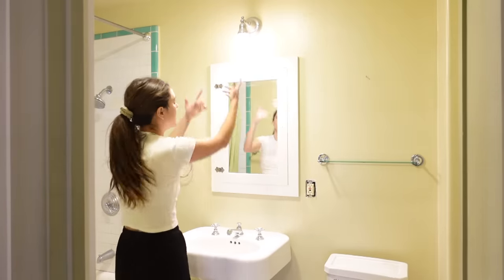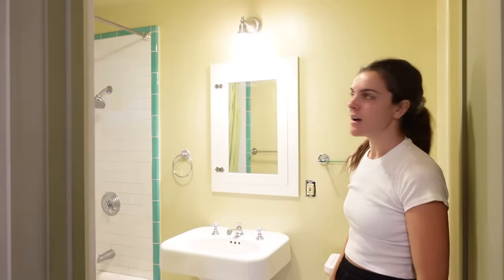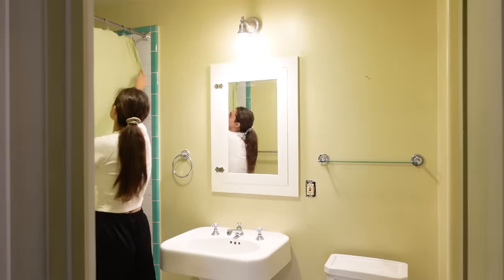But this is the start because I am getting the new towels and the bath mat and maybe some new art. And I do think replacing that will be super helpful. I don't hate it, but I do think replacing that could be good. And I need a cool hand towel. Anyway, the shower curtain looks fine for now, I would say.